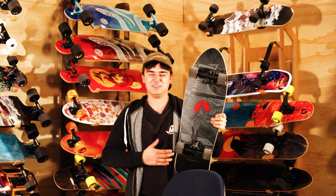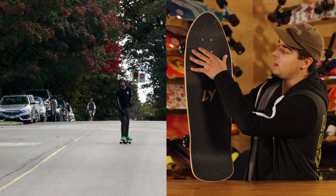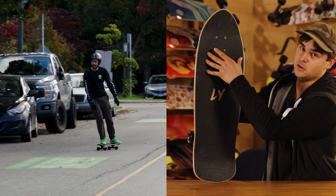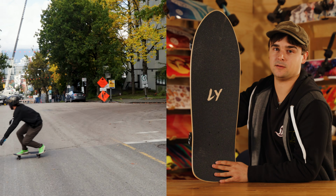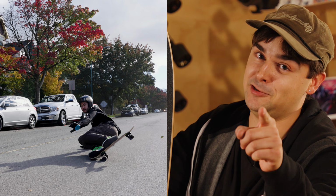The Jammer. What I like about this board is that the shape is super cool, but it's actually functional. Being wider in the front and narrower in the back, it makes it a little bit more stable. It'll turn mostly in the front, but be a little bit more dead in the back, which gives you a bit more added stability. You can definitely bust a couple slides on this thing. I know I have, and I want to see you do them too.